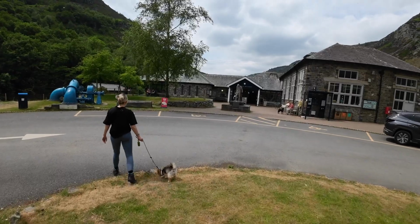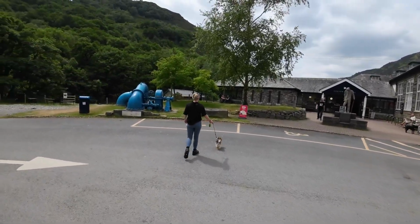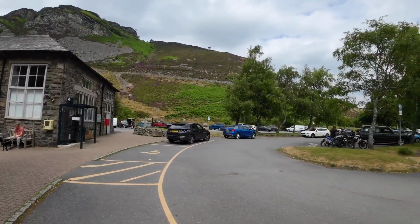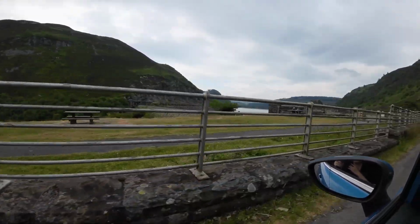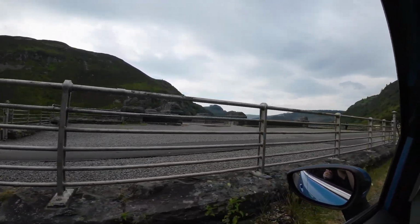Entering the visitor centre is free, and the £3 car park charge covers you for the whole of the estate's car parks for the entire day. Your first hour is free. If you plan on visiting the Elan Valley regularly, you might want to purchase their annual parking pass, which costs £35 and covers you for unlimited parking for an entire year.